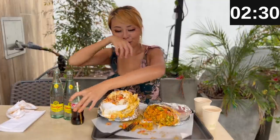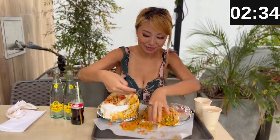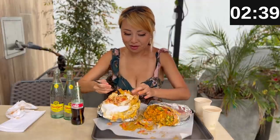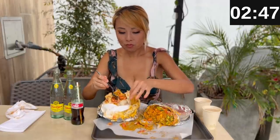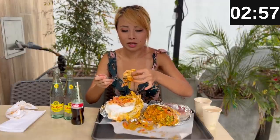I'm gonna get curry all over my face. Okay. I'll try eating with the fork more. I think this is easier. Oh, the naan is really good. It's so cool they make the naan fresh here.